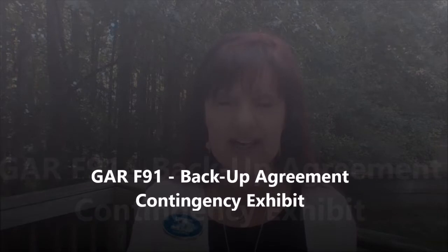And the way you do that is you fully negotiate with buyer number 2 all the terms of the contract that you want to negotiate. Make sure that you use this backup contingency exhibit. The GAR form for this is F91 Backup Agreement Contingency Exhibit. You negotiate everything, and then it says buyer and seller acknowledge that this agreement is a backup or secondary agreement to the primary agreement, which may be amended from time to time, with a binding agreement date of blank, and between the seller and you state the buyer.